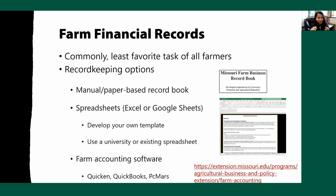Once you sold 100 pounds in Tower Grove farmers market, for example, but next week you sold 50 pounds of tomatoes in Lake St. Louis farmers market, then you will keep a record of those activities you did in farm level. So I hope that's clear.